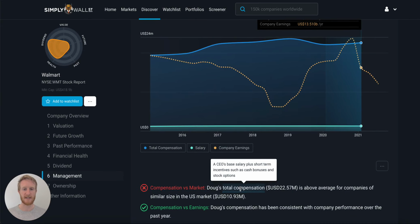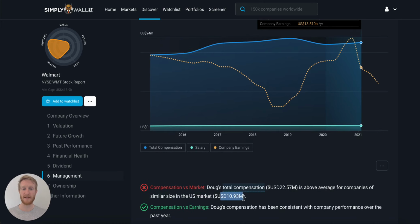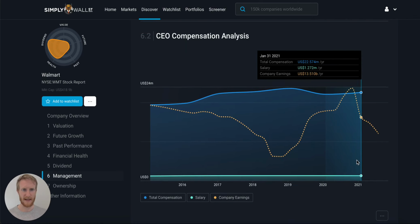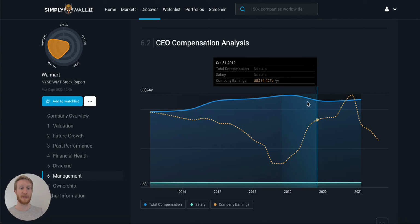So the checks here tell me that he's actually compensated well above what companies in the US market of a similar size get compensated, which is about 10 million. He gets compensated 22 million, but it shows me that his compensation has been consistent with company performance over the past year. So we can see here that he's paid a salary of 1.2 million, but his total compensation, which includes things like cash, bonuses, and stock options, is closer to 22 million.